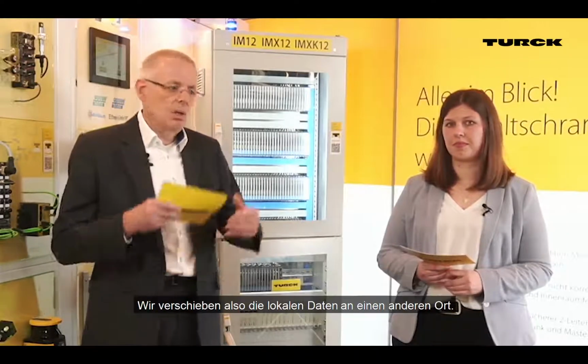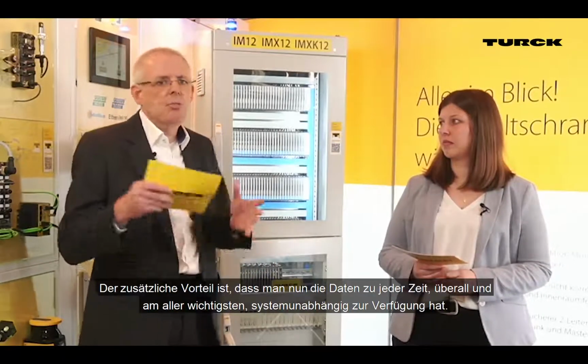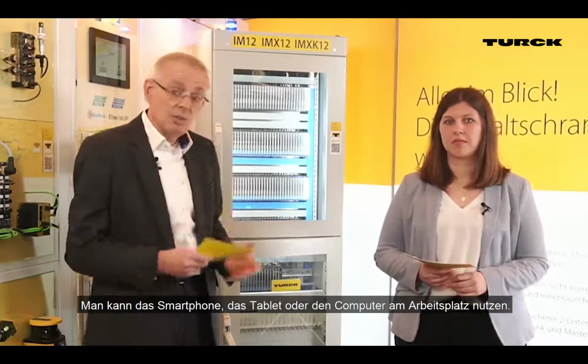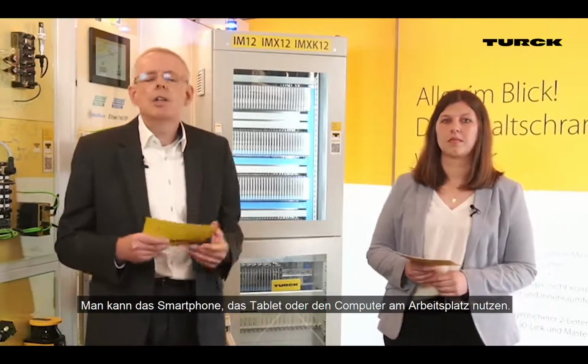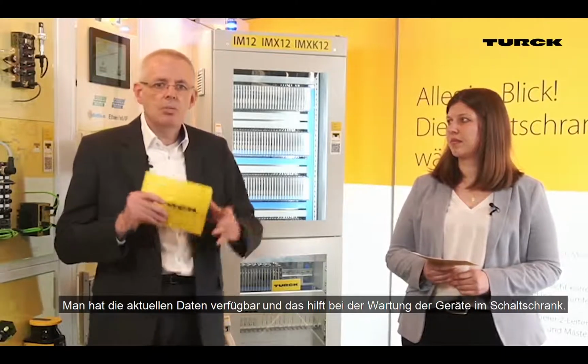If we would like to put more benefit on this topic, we can take this recorded data into a cloud. So we are moving the data from one point locally to a cloud application. What is the benefit? Just moving the data from one point to the other. The real benefit is that you now have full access to the data at any time, everywhere you are, and most important, system independent. So you can use your smartphone, your tablet PC, or your workstation. You have the actual data available. And this helps you also to maintain your devices in the cabinet.